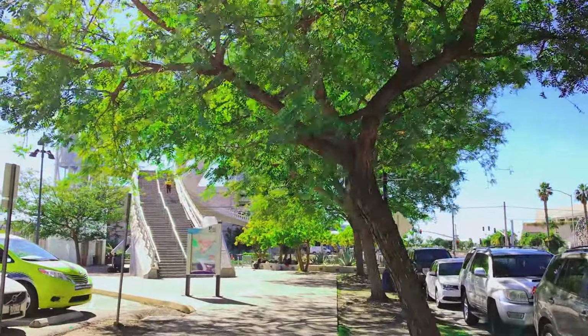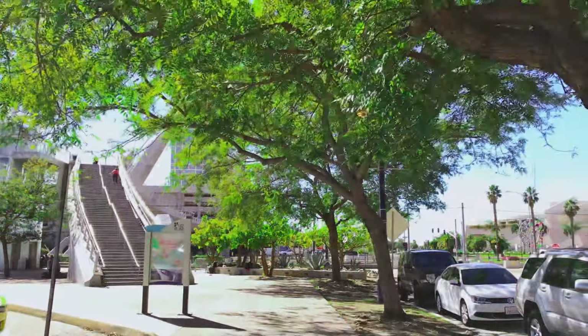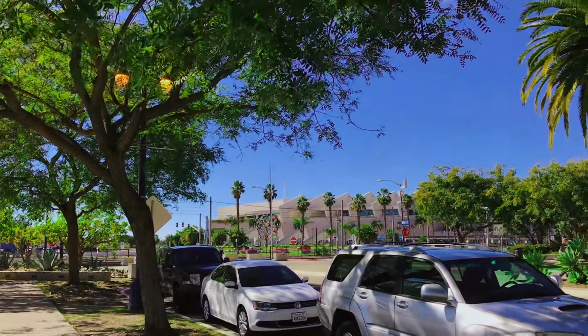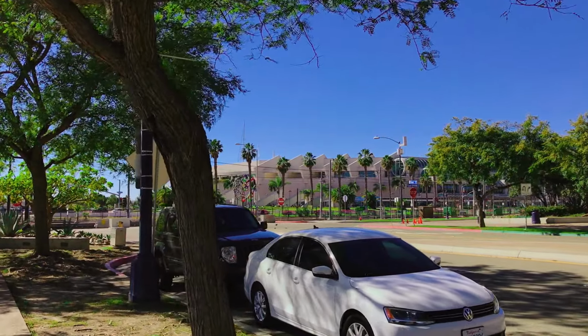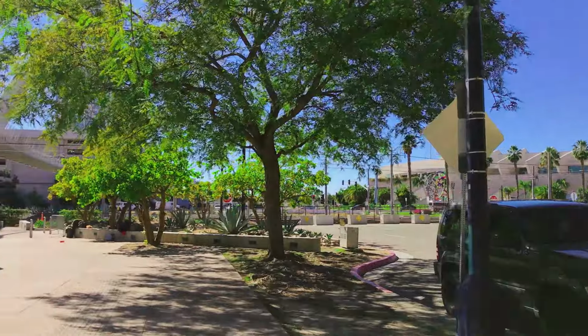Today we are at Petco Park, so I think it's gonna be a short video. I'm gonna show you the San Diego Convention Center. It's to the right here. If you look right there, that's where Comic-Con San Diego is held every year. Actually, it's coming pretty soon here this spring.